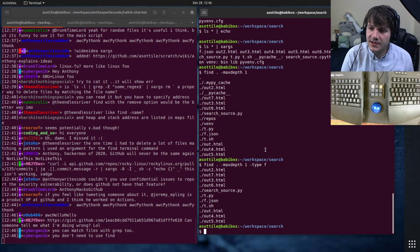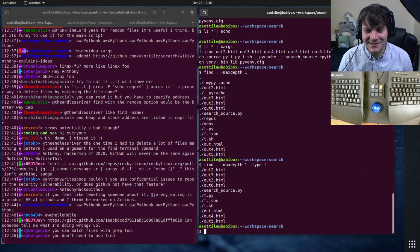You can read it, but you have to specify the address, and heap and stack addresses are listed in the maps file. Yeah, for sure, you would have to do that. Darkseer says that it seems potentially very bad, though. Yeah, no, it's really bad.